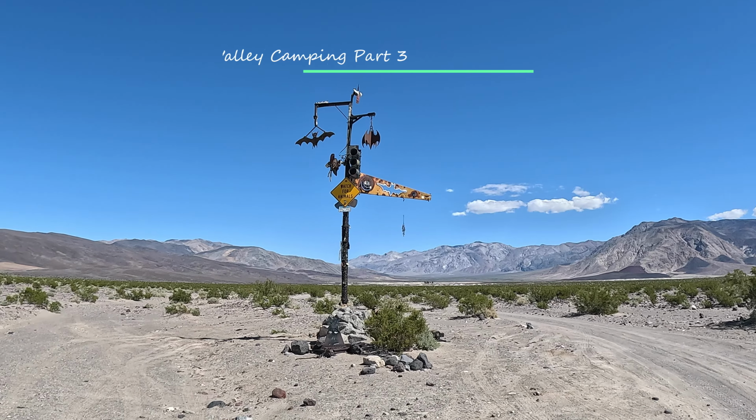You can see where we're parked over there. Oh, there's a hole in the ground, with garbage in it. Concrete around it. That's an interesting thing.